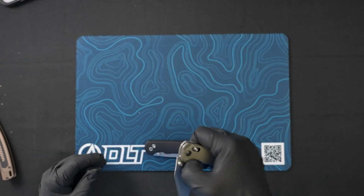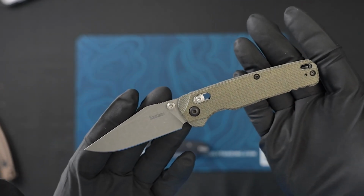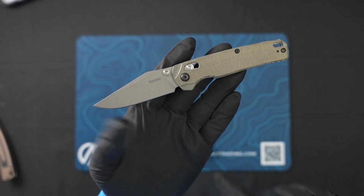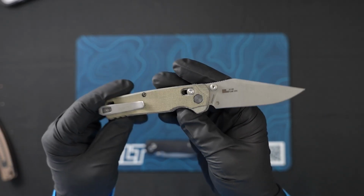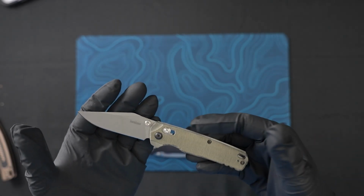Second one we have is a Bel Air in a clip point configuration. So the Bel Air, since it's come out, has sold like gangbusters. What makes this one unique is it has micarta handles and a clip point blade on it. So this one is really stylish, really good looking. The action on these has been just incredible.